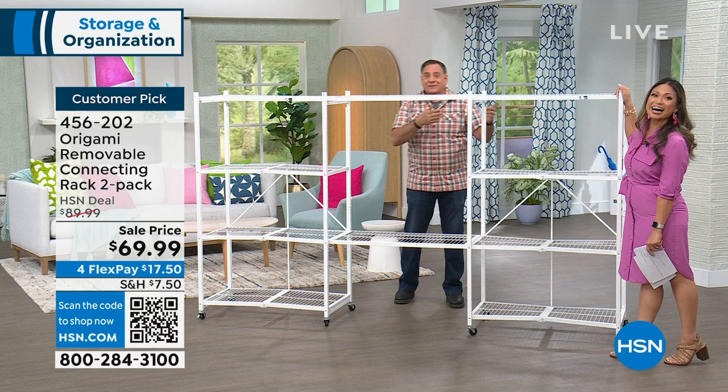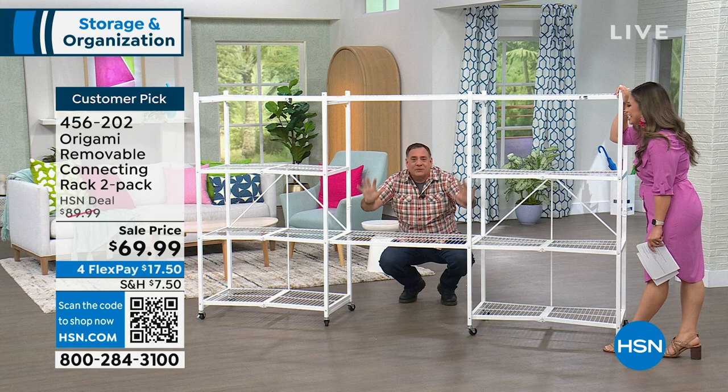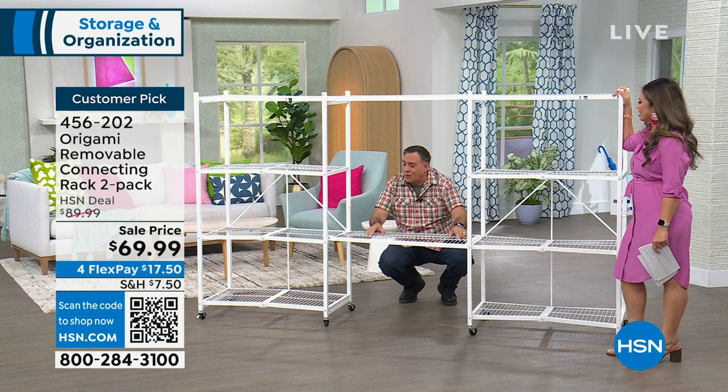Okay. But look at this right here. The TV right here to make an entertainment center, kids' gaming systems, anything, fish tank, anything. Perfect. Like that. And this can be moved to any shelf I want, but watch this though. Because they just hook on here. People are like, well, how sturdy could that be?